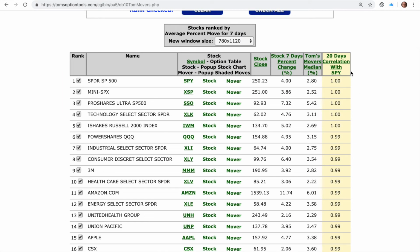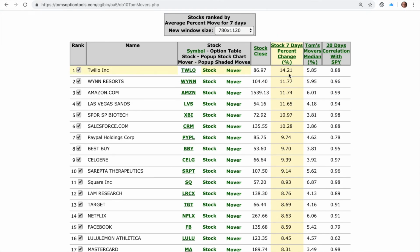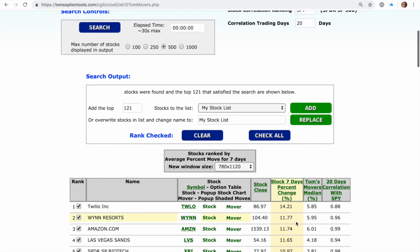We've got a list. I can sort by 7 days percent change right there, which I'll do. And on the top of the list, I have the stocks that have moved the most in the last 7 days in terms of percentage. And of course, that drops off as we move down. So there's some big movers here. If I look at the top 20 from Adobe on up, all of those have moved at least 7.55%. That's at least 1 percentage point a day. Twilio is about 2 percentage points a day.